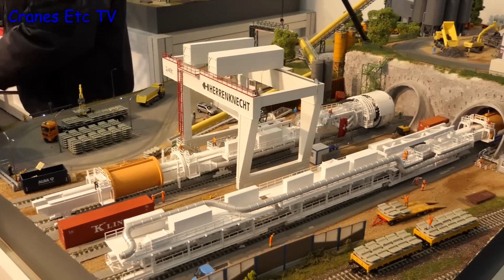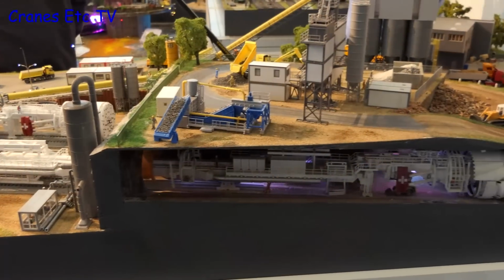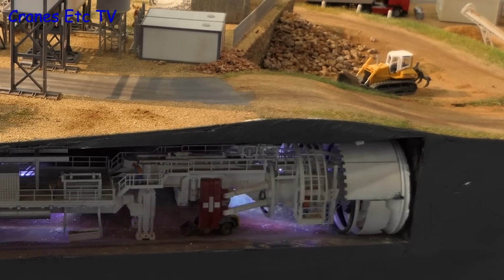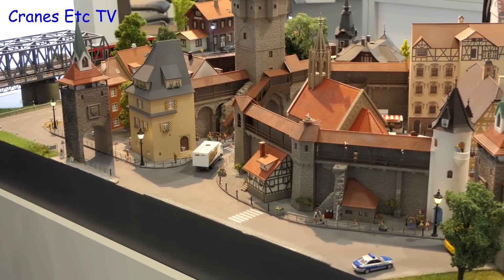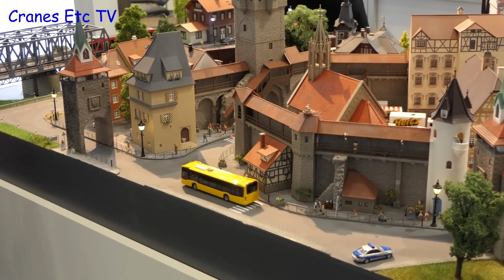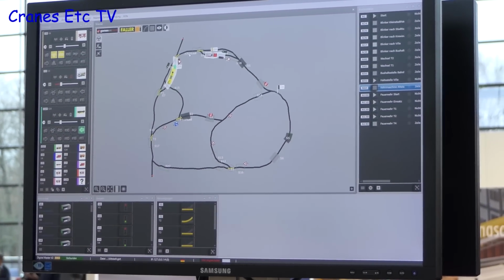Elsewhere on display was a complete tunnelling worksite, and it is complete with rotating cutter heads on the TBMs. There was even an underground tunnel boring machine at work. In fact, in these small scales there's a lot of automation possible, and there were a number of exhibits where vehicles with working lights were running around. It's all impressive stuff, and the routes of the vehicles are all controlled by computer. And for this display you could see the computer screen working with the vehicles going around.